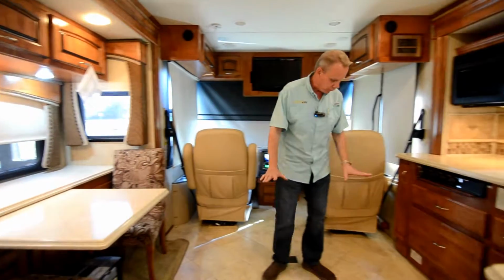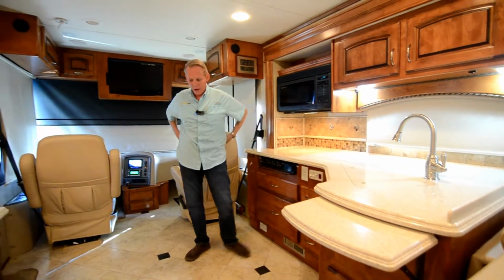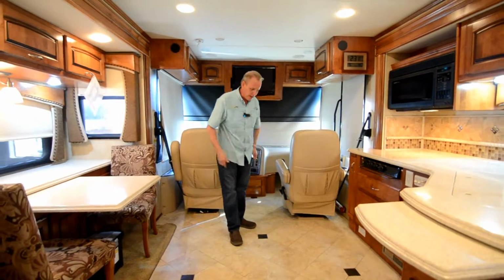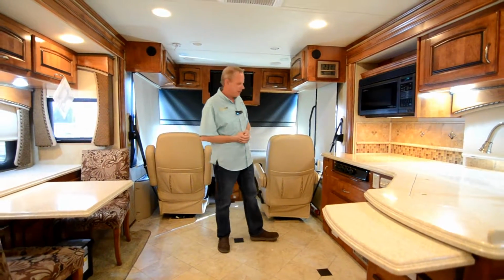Our ceramic floor is kind of a neutral beige with these darker brown drops that are put in every once in a while, and that gives it a really nice look. And in addition to that, they've laid the ceramic on a diagonal, which always spruces things up a little bit, gives it a really nice look.